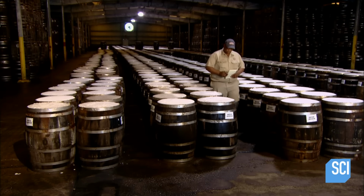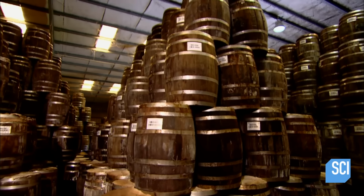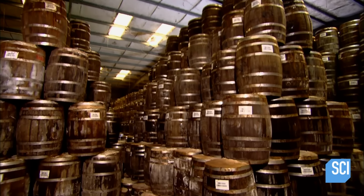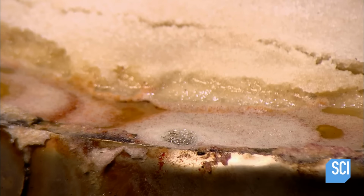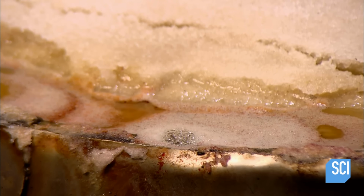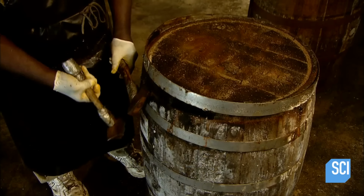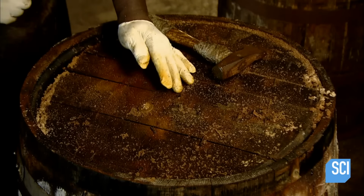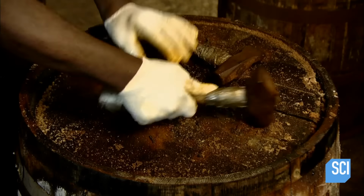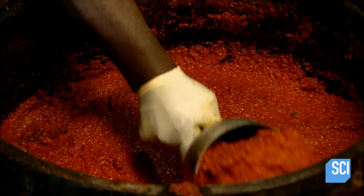The barrels now go to the warehouse, where the mash ferments and ages for 3 years. Fermentation releases carbon dioxide gas, which forces liquid out through a vent hole in the top of the barrel. The salt absorbs the liquid and hardens. After the 3-year fermentation and aging period, they break up the salt and open the barrel. What was once pungent and acrid is now aromatic, with a mellow, complex flavor. However, it still needs significant refining.